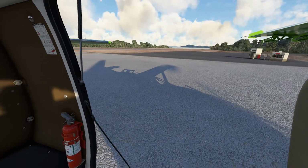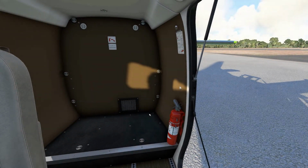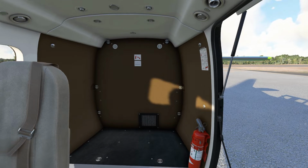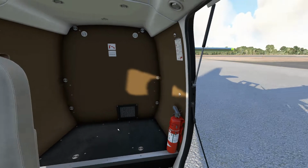Right. This is the cargo door. And the cargo spot? What's that called? What do you call it? The back of the aircraft. Just keep it simple, old fella.